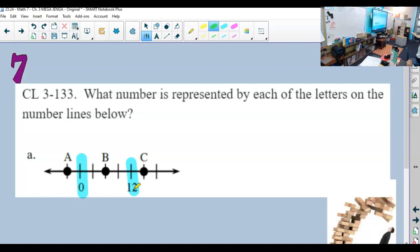Guys, once you get done with the question on the board, you shouldn't be sitting and staring. You should be doing more work so you're not taking home homework. Go ahead and do part B.